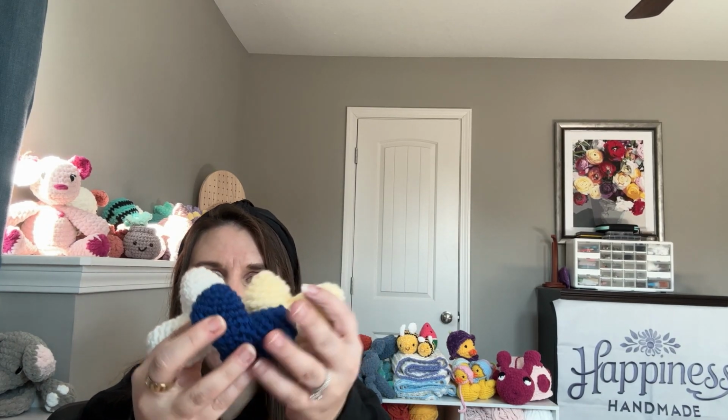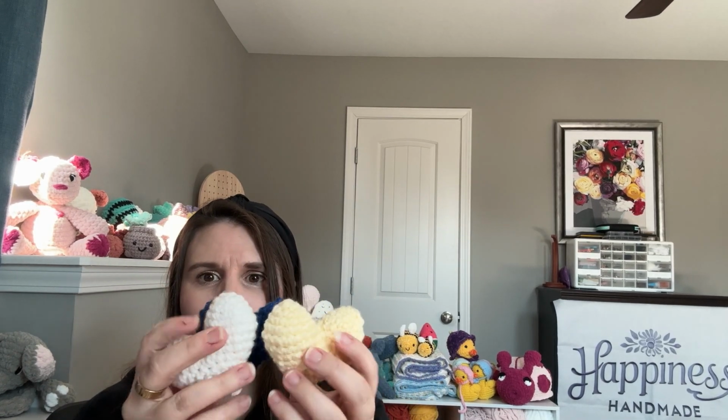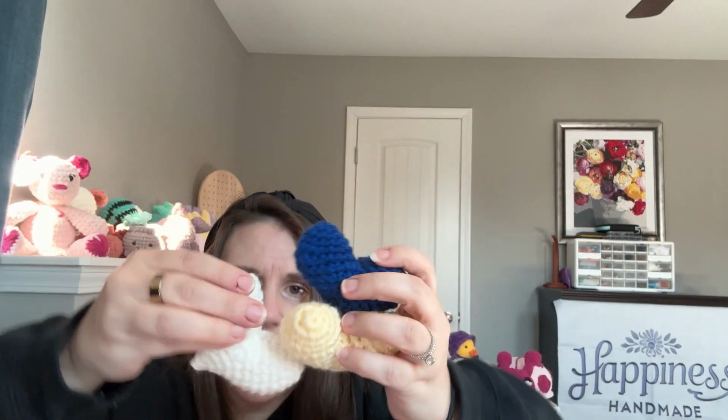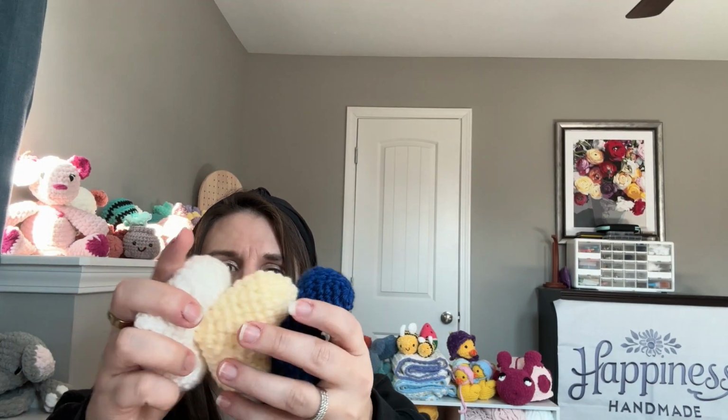So these are the colors. It's blue, white, and yellow. So pretty. I love these colors together. I think they're gonna look really, really nice on the pocket hugs. It gives a little spring vibe with the yellow and the white, but then the blue really makes it pop. So I just love these colors together. So she got 20 pocket hugs.